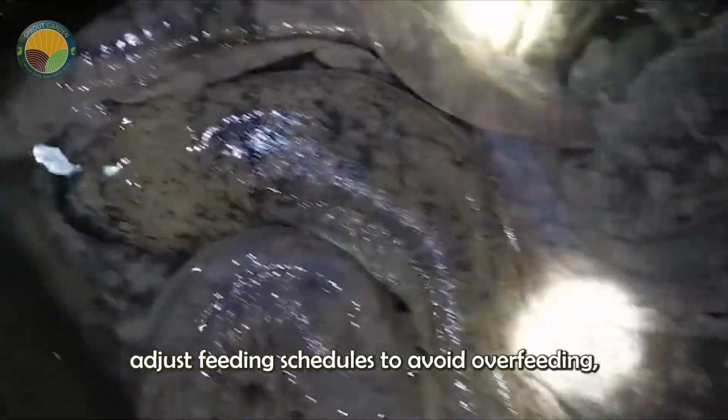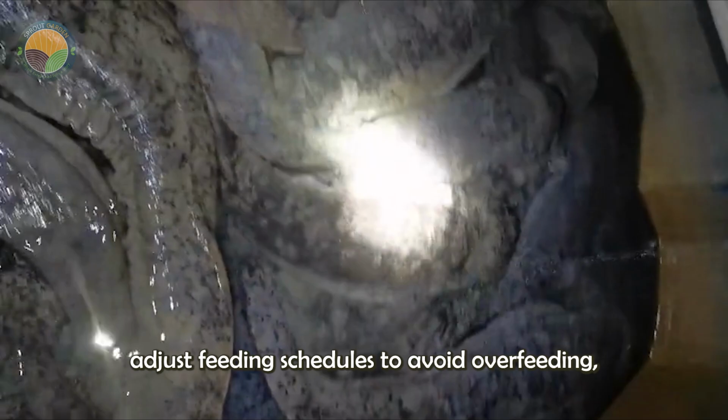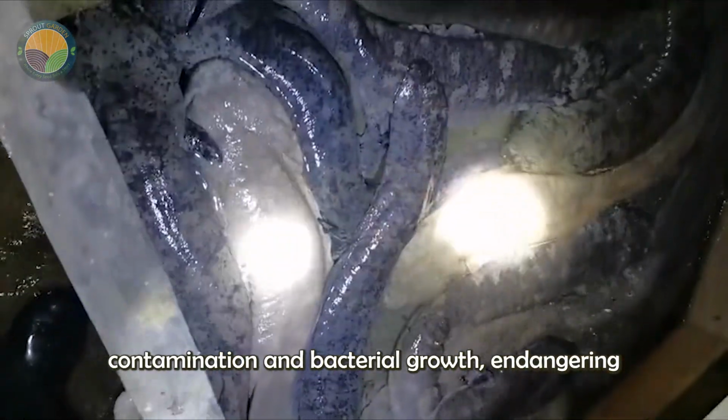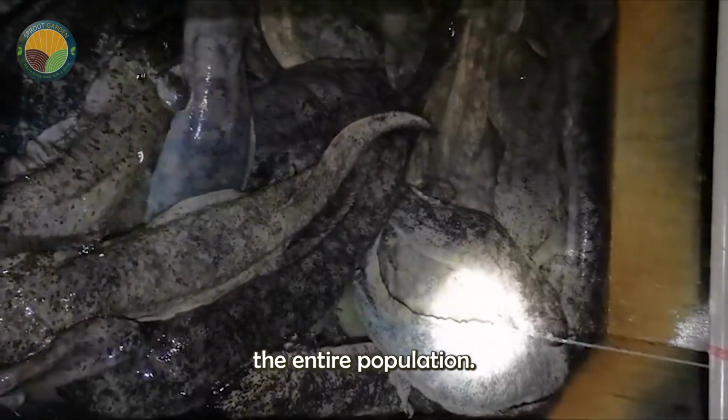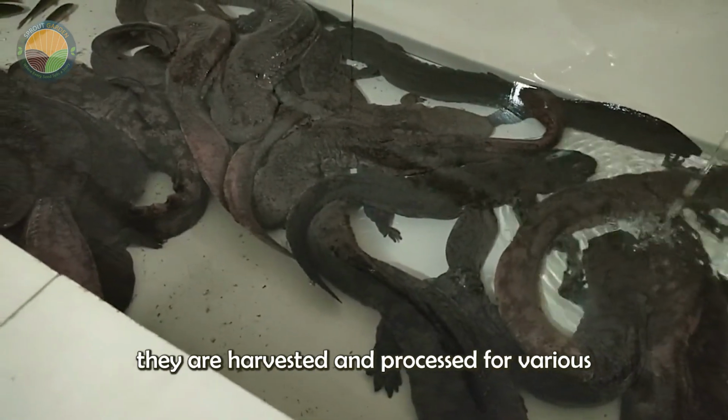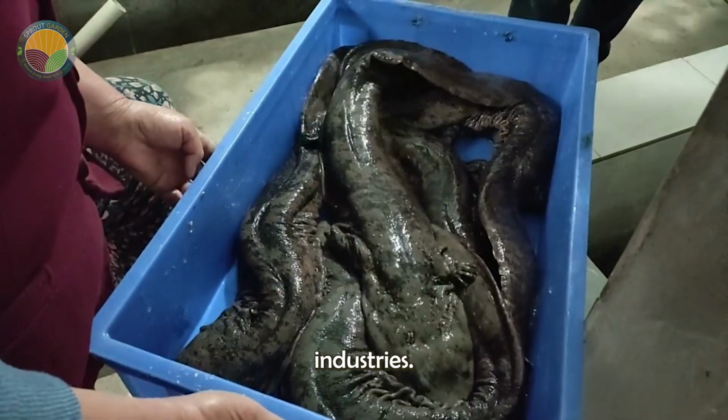Farmers carefully adjust feeding schedules to avoid overfeeding, as leftovers can lead to water contamination and bacterial growth, endangering the entire population. When the salamanders mature, they are harvested and processed for various industries.